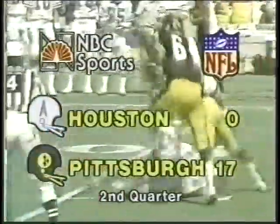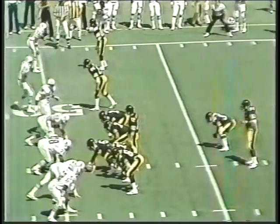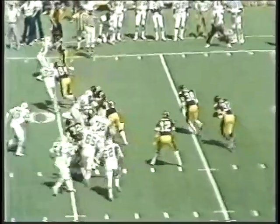Steelers leading 17-0. 5 interceptions. Stabler has been picked off 4 times. Bradshaw once, but 3 of 4 Pittsburgh interceptions have been on deflections.